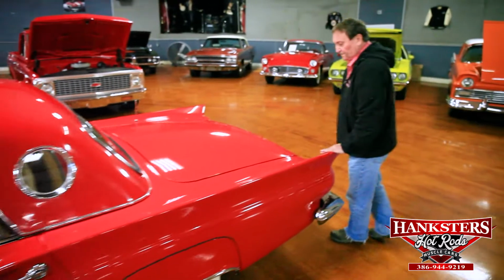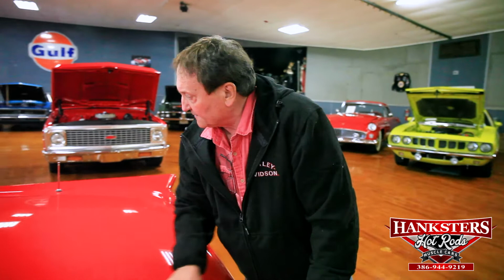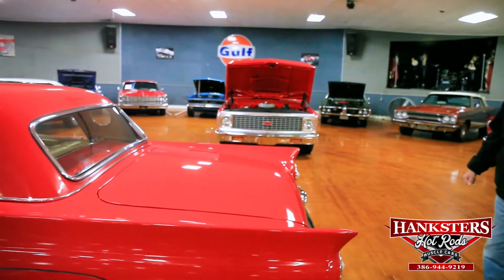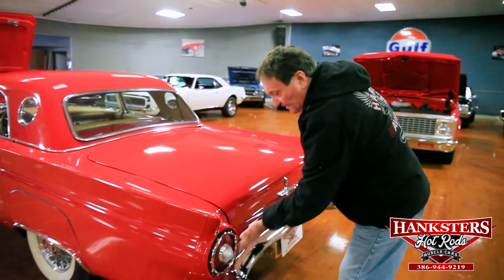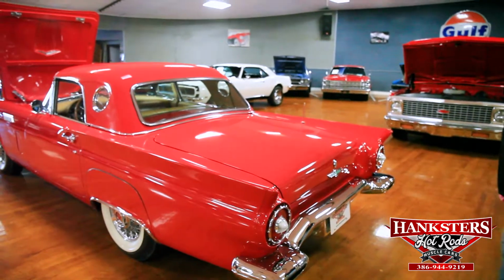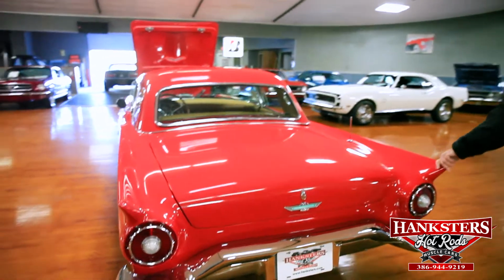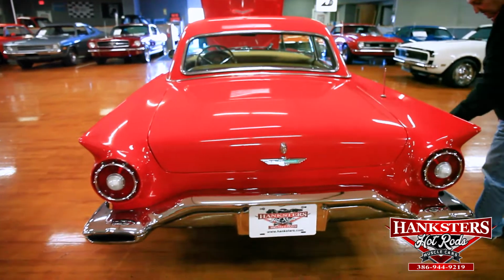All the finish and fit on this car is as nice as it can be. Look at all the gaps around the trunk, around the hood, the doors. Everything on this car is as nice as it can be. Back bumper the same as the front. All your brightwork around the tail lights, just as it should be, just as nice and clean, no pits, no marks, no stains from the exhaust on the exhaust tips that go out through the bumpers as they did in 1957.